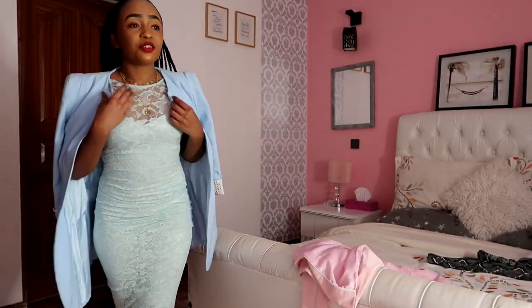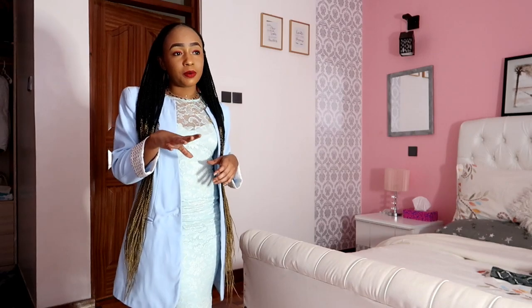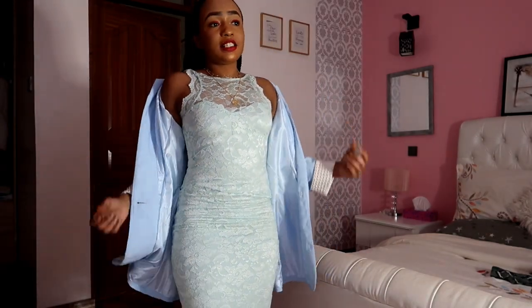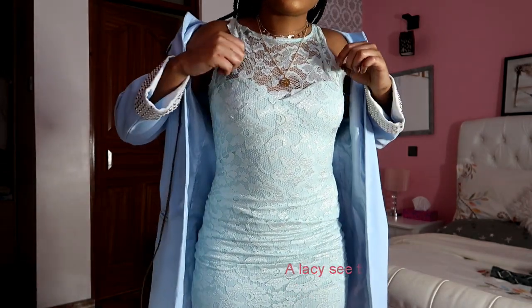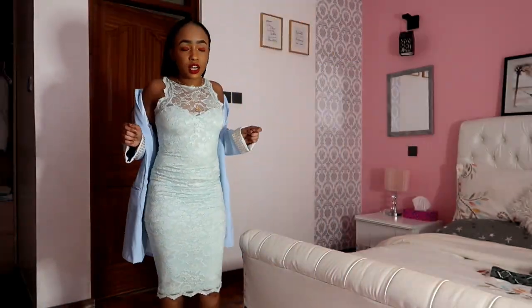I have this dress. It is so tight. This is the type of outfit when you go out to eat, you just starve yourself. Although one thing y'all don't know about me is I'm not a fan of wearing dresses, but here and there I just wear them. Such a mysterious dress. I love that it has a see-through lace up here, and let me tell you, the material is expandable. So yeah, it's a midi dress, it's not a mini dress.